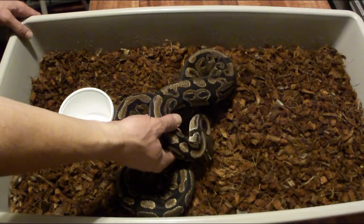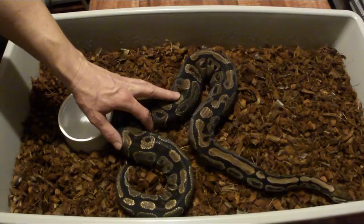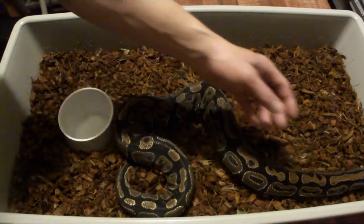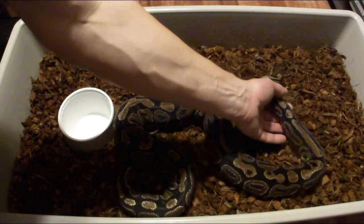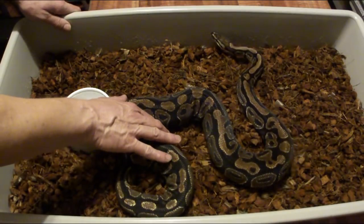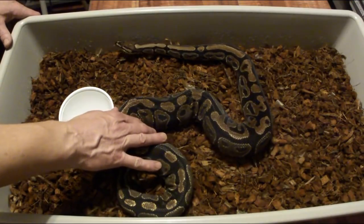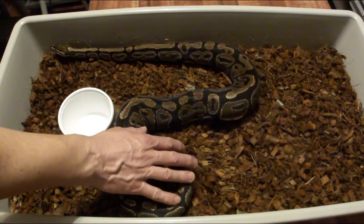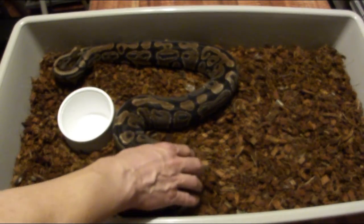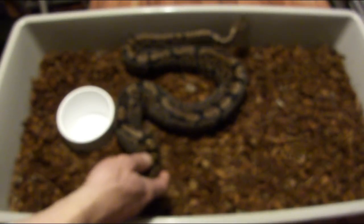For me, normals are a cheap way to expand. If you're looking for a way to expand, and you're looking for a very inexpensive snake, I'd say a normal female this size would probably run, the most you'd spend for something like this is probably $150, I'd say. You can pick them up cheaper. This one I actually got for free on Craigslist. And she was really small when I got her, and I grew her up.